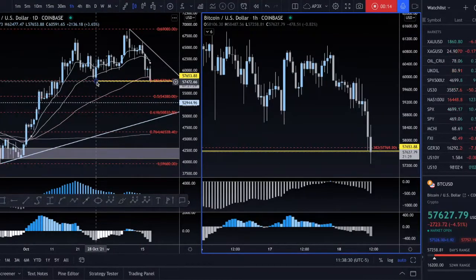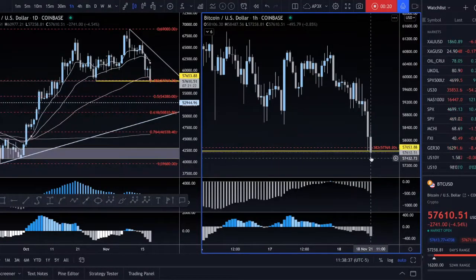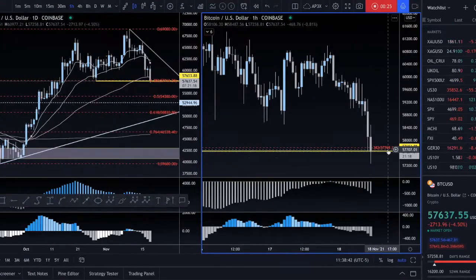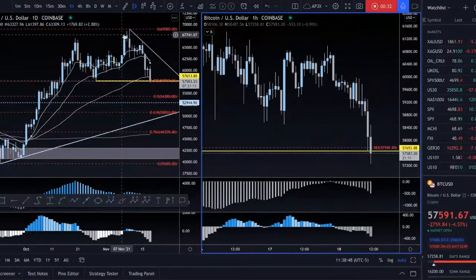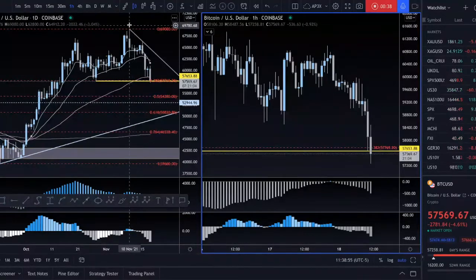First of all, as you can see, this previous swing low, we just took it out. Obviously, some buyers came in, and we might be closing above it. It also is a 38.2 of this leg up, and you can clearly see it in 1, 2, 3, 4, 5 waves. So this is a 5-wave structure, which is complete now, so we are anticipating a correction. I think we're seeing an A, B, C.